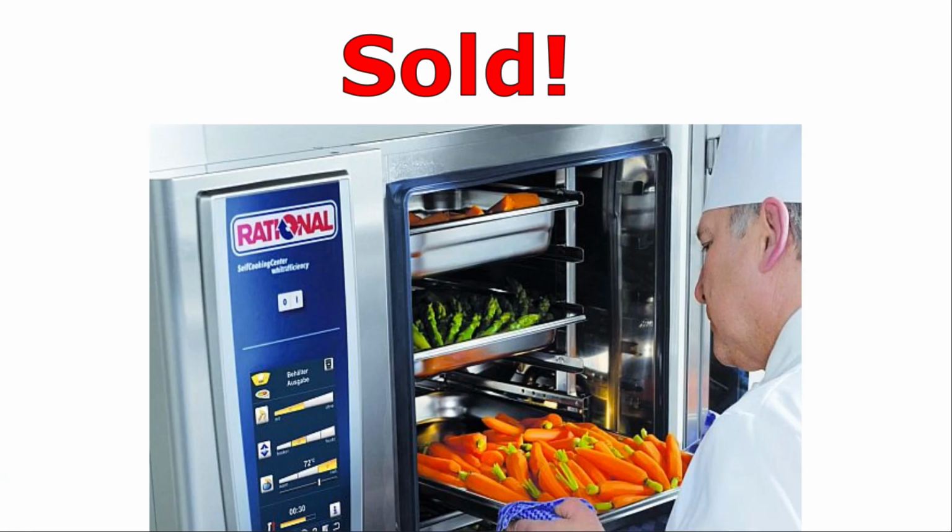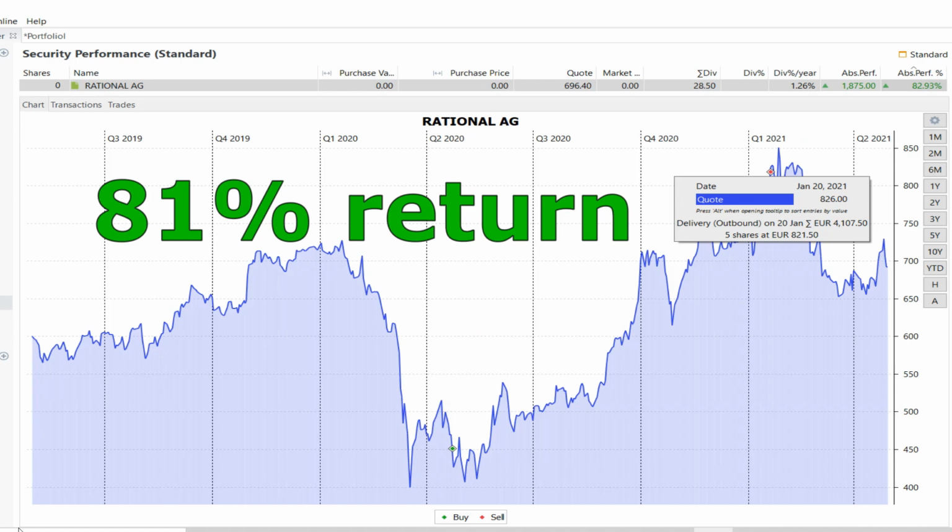And first of all, I sold my stocks in Rational AG, the German kitchen provider. I sold my 5 shares on the 20th of January 2021 for €821.50, a return on my investment of 81%, because I bought in the depth of the pandemic situation. You can see it here on the green dot at around €450. And so this was a nice trade, a good return.